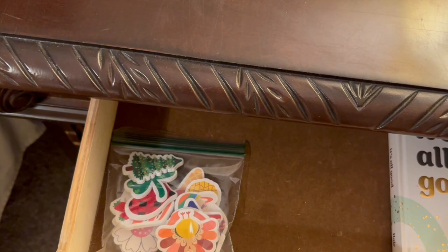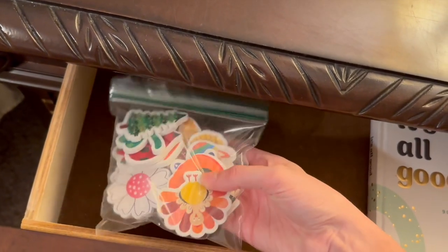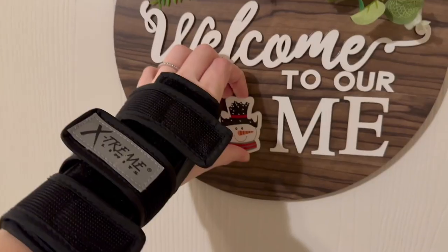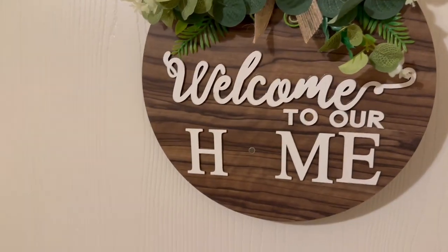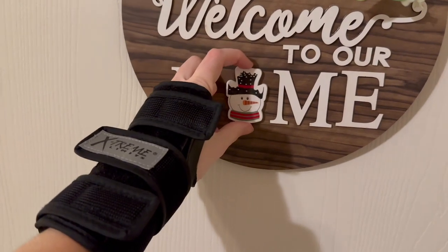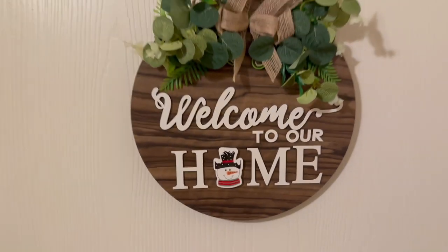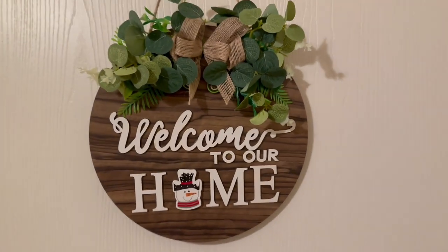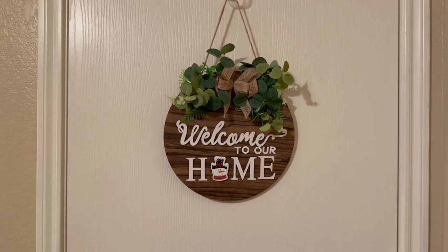Then in the drawer, we have all these little magnets. And those go to this sign because it's interchangeable. So you can change it for different seasons. And then I'm gonna put felt on the back of this so that it won't bonk against the door so much whenever you move the door.